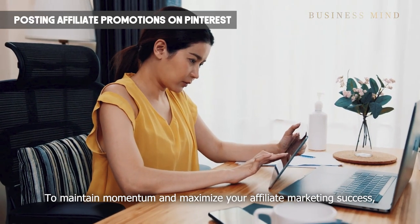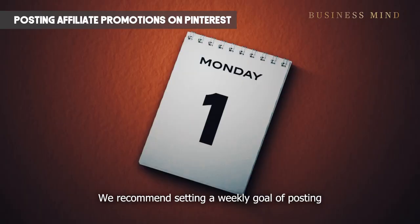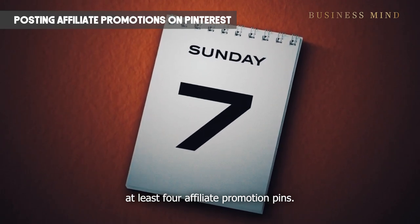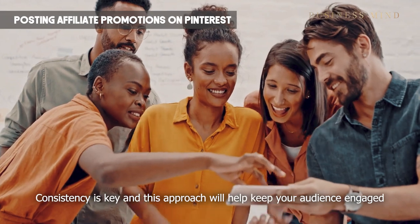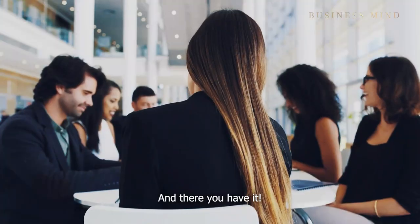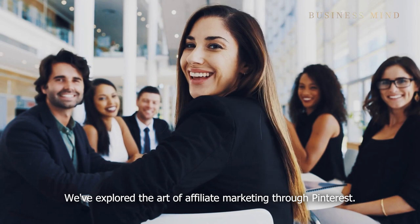To maintain momentum and maximize your affiliate marketing success, we recommend setting a weekly goal of posting at least 4 affiliate promotion pins. Consistency is key, and this approach will help keep your audience engaged and steadily drive traffic to your affiliate links. And there you have it. We've explored the art of affiliate marketing through Pinterest.